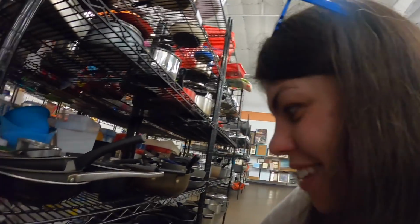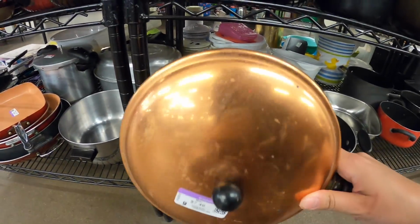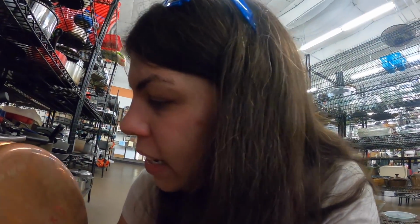Okay, restart this clip. Ooh, there's a copper pot. I really like these copper pots. I think they're really pretty. They're very like French cuisine, which I think is really cool.